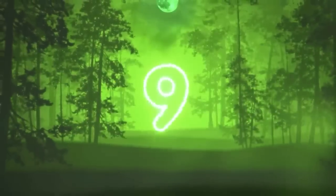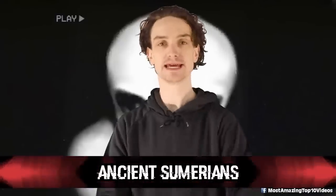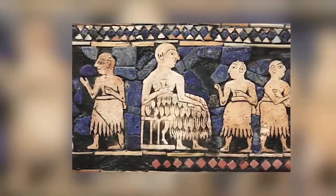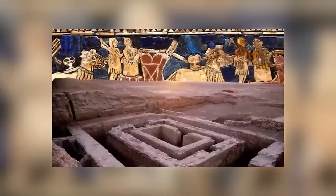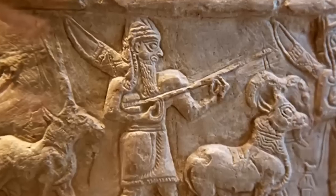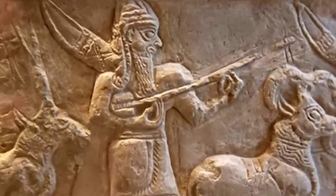Number 9, ancient Sumerians. All right, we'll go old, but not as old as that red dot. The Mesopotamian civilization was formed in what's now Iraq and Kuwait. Now, these civilizations began around the Neolithic Revolution, so somewhere around 12,000 BCE. They're sometimes referred to as the cradle of civilization because, of course, they're old. Mesopotamia was one of the first places to develop agriculture, being right in the middle of the Egyptian and the Indus Valley civilizations. And of course, we have to mention these ancient Sumerian tablets.